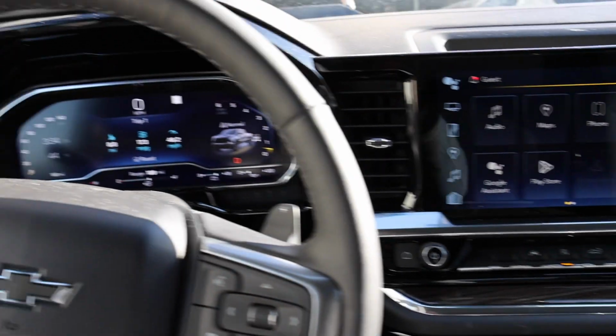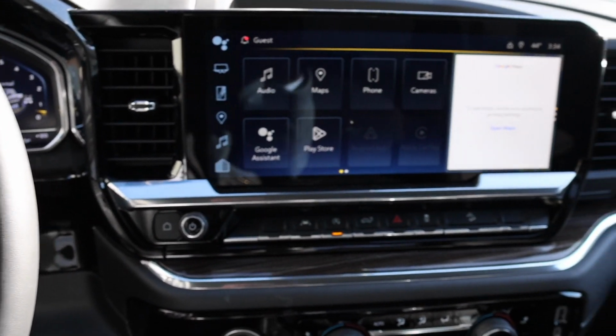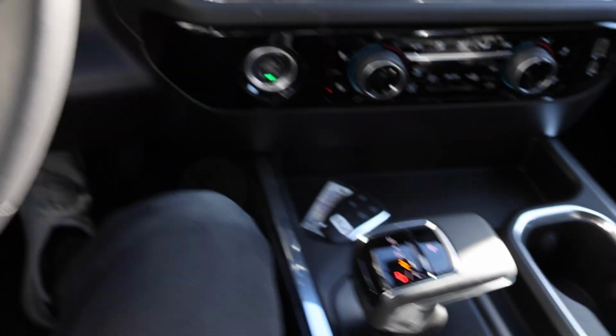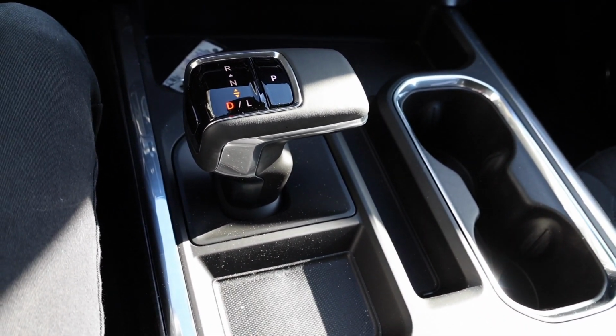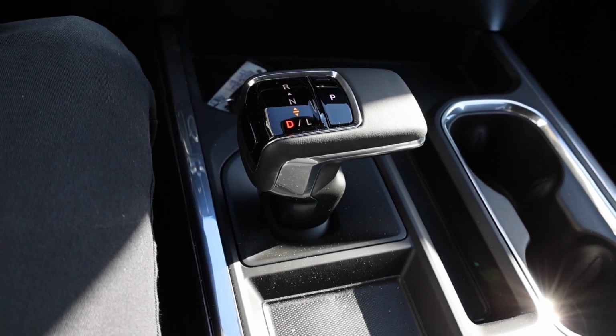Now the auto stop start has not come on, and the truck is at operating temperature. Oh yeah, one last thing too, I did try the paddle shifters that this truck has. There's a lot of delay, so I don't really care to use that system, but you can shift it, which is good if you are towing. That's what I would probably use that for.